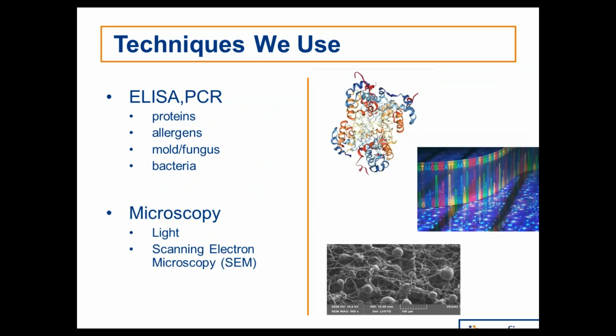If we move into larger molecules, we have to use slightly different techniques. So here we're talking about big molecules like proteins, or maybe proteins that are allergens, and large living organisms like bacteria. Here we use molecular techniques like enzyme-linked immunosorbent assay, or some other immunoassays based on antibody techniques, or PCR, a polymerase chain reaction, to investigate nucleic acid content. And then sometimes we use antibodies in combination with PCR.